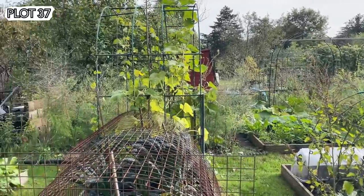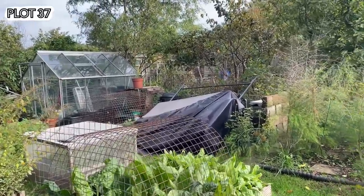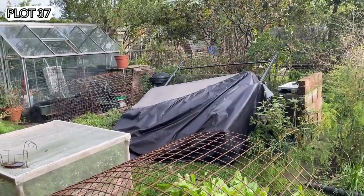Well, things are looking pretty dandy considering we've had all that rain, although the precious sweet pea seed has come a cropper. That's not handling the wind too well. I'm going to have to do something about that.